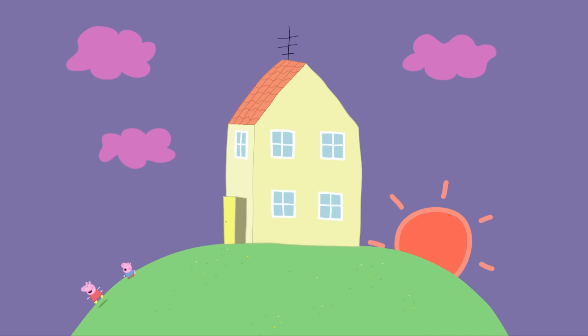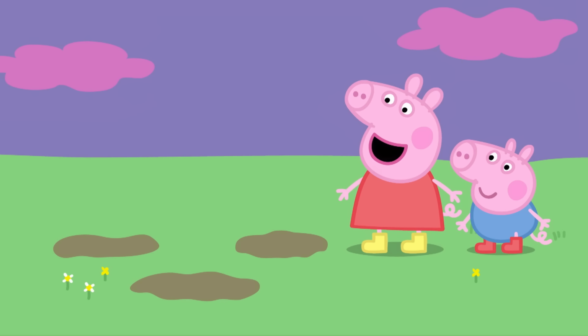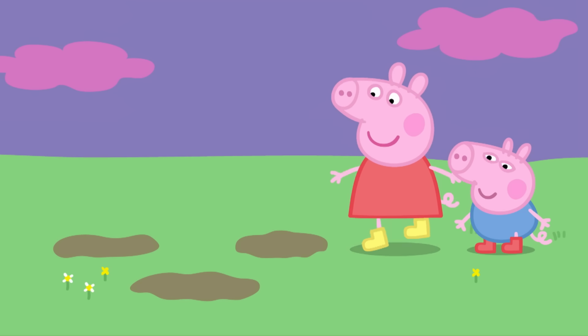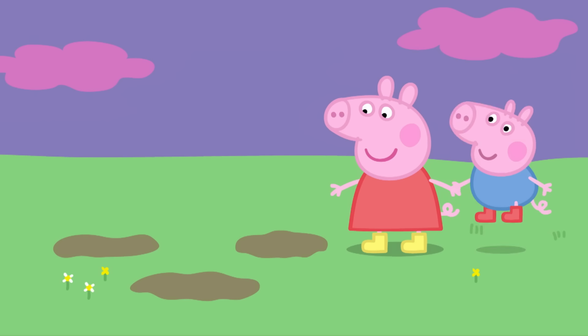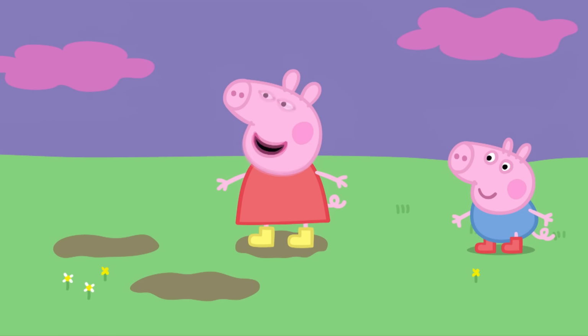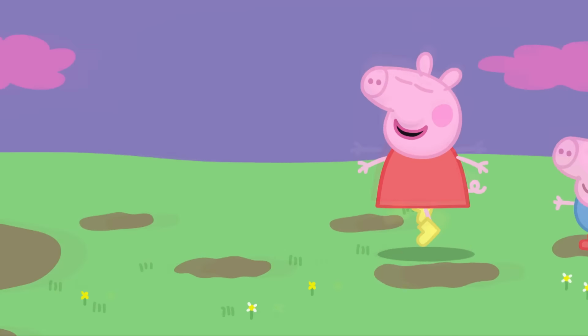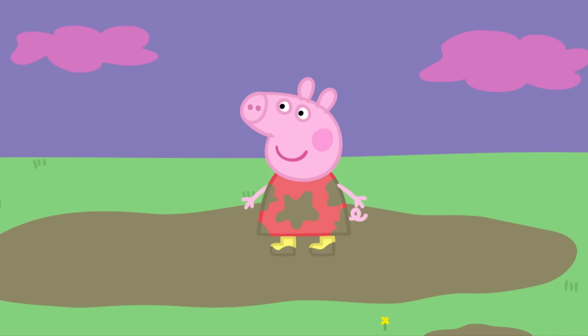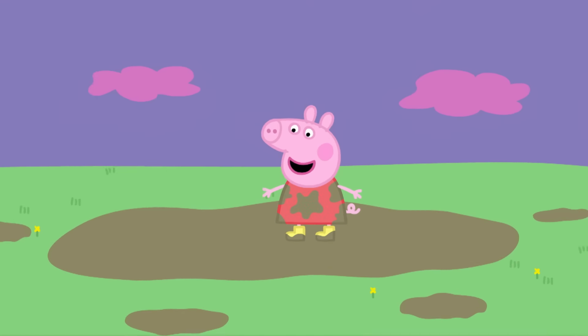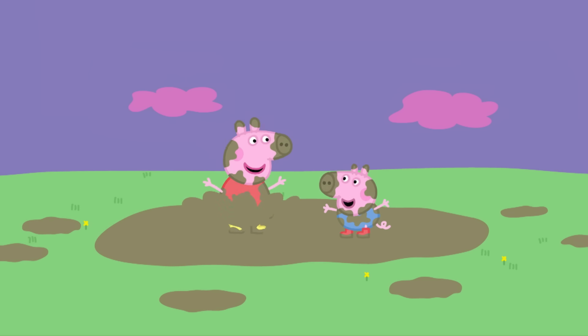Peppa and George are playing one last game outside before bedtime. Look, George. Lots of muddy puddles. Peppa and George are wearing their boots. They are going to jump up and down in muddy puddles. Peppa loves jumping up and down in muddy puddles. George loves jumping up and down in muddy puddles. Look! The biggest puddle in the world! What a huge big puddle!